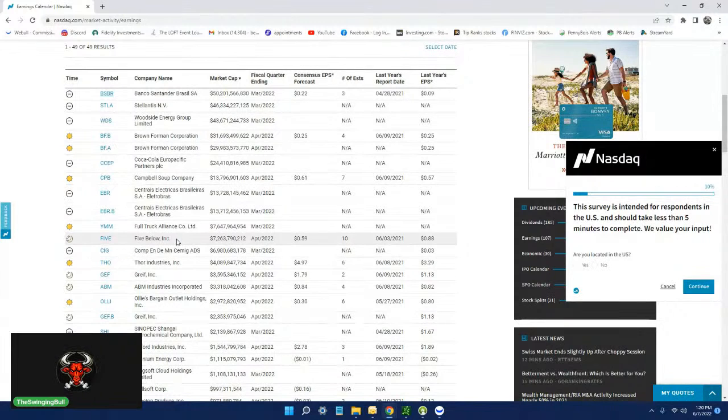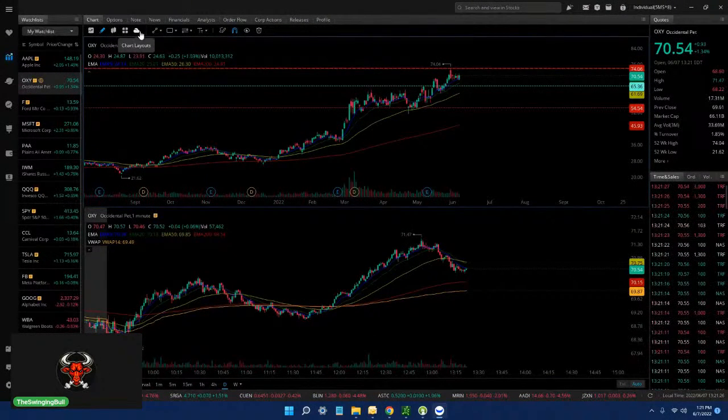Let's see. They have earnings tomorrow. Yeah, this is a retailer. Five Below, they got earnings tomorrow. This might be a good lotto here. Let's see, could probably do the June 17th expiration date to have a little bit of time on it. They're trading at 132 now, so I kind of like this play. I might do a lotto on Five Below here.